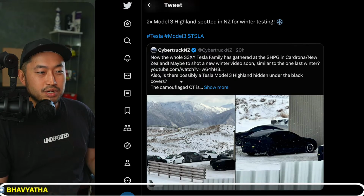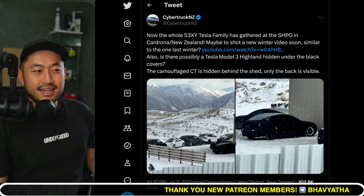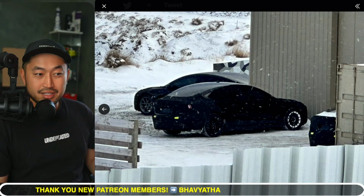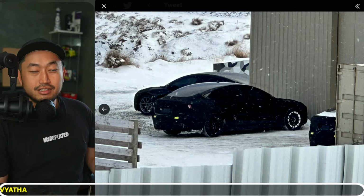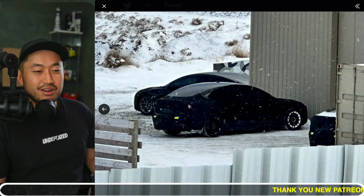Seems to be the last winter. You can see here there's a camouflage CT under the shed in the back, but there seems to be a possibility that this is a Model 3 Highland hidden under the black cover. So here's the best look that we can take. You can see that it is a very, very covered up and tinted Model 3. One can only assume that this is a Model 3 Highland, because it wouldn't make sense for them to be testing an older version, right?